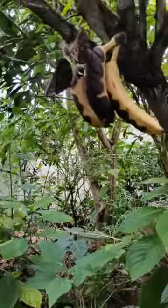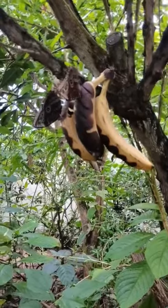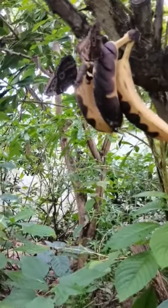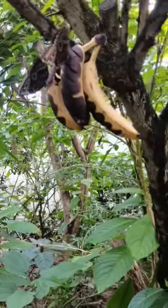Look, guys, delicious bananas. Want to have your dinner? Free butterflies with each banana.